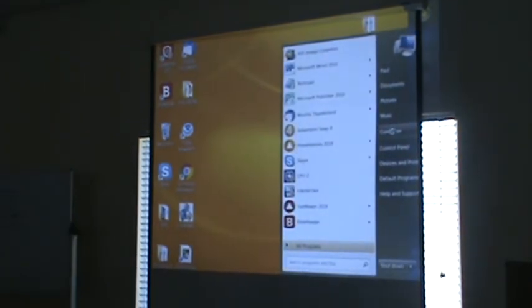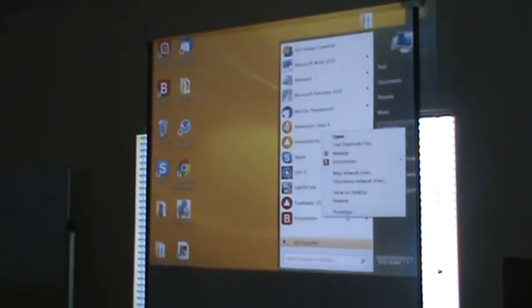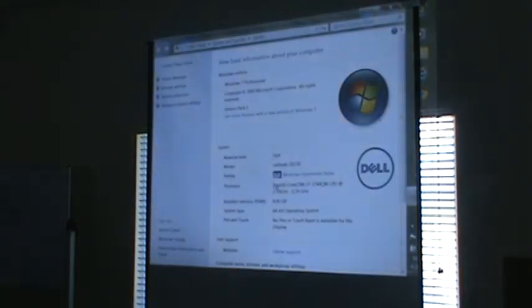Close this. So, you Windows 7 users, you go on your Windows Start orb right here. You get a menu here. You push your mouse over Computer. You right click on Computer. You select Properties from the context menu. This gets you the system settings. Here's all the information about your CPU, your memory. It even tells you if you have a 32-bit or 64-bit operating system.